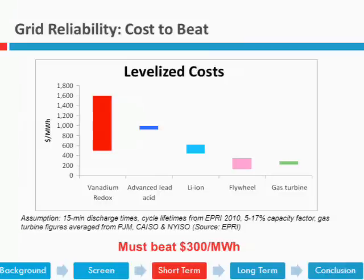And the lowest levelized cost is what I told you is our biggest competitor, the natural gas turbine. It's coming in, the bottom line, at about $300 per megawatt hour, and that's ultimately the number that we need to beat in order to compete in the grid reliability market with a natural gas turbine. So I've discussed a lot of the specifics about the grid reliability market. Chris is going to finish that up and then take a step back.